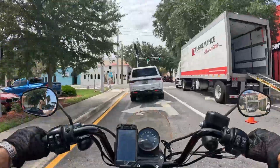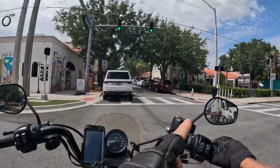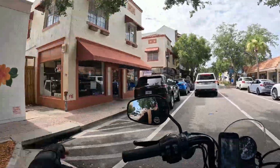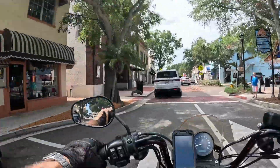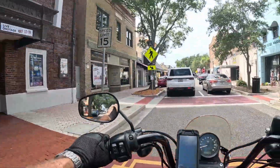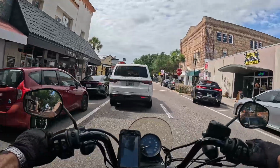There's a bank. Now we're coming into the village. The art galleries. Place to eat right there. Tourist stuff. This is all eating places down in here. There's a historic playhouse, 100 years old.